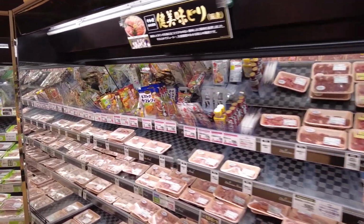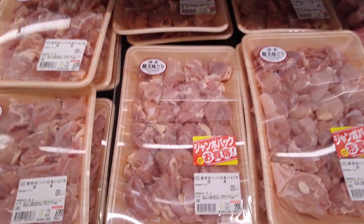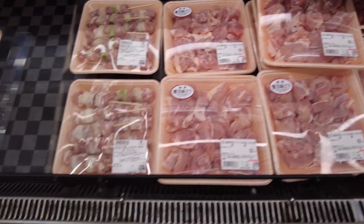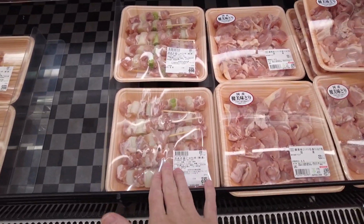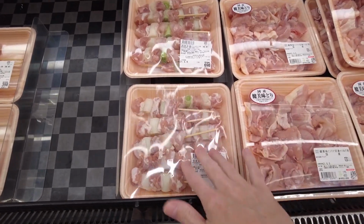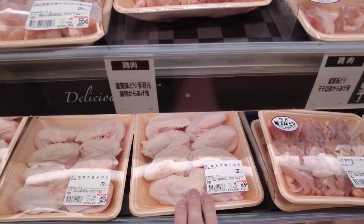And then here, this is chicken, the chicken section. This is about just under $10 for this. And then here, this would be yakitori, right? So you can put this on a grill and cook it as well. This is about $7 for these. Of course, tebasaki, which is chicken wings.